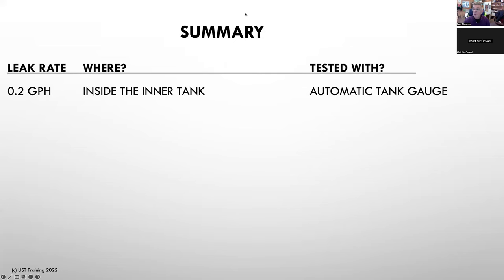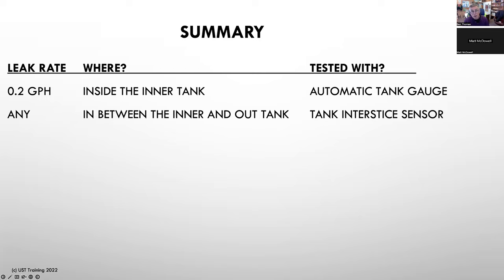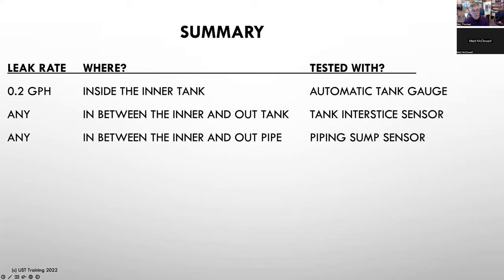So let's summarize. You've got a single or a double wall tank and you want a 0.2 gallon per hour leak test. The automatic tank gauge does the device. It looks for the leak inside the tank and gives you a leak test result of 0.2 gallons per hour. If you have a double wall tank, you're looking for a leak in between the inner and the outer tank. We don't care about the tank itself per se. We don't care about the liquid in the tank. We care about whether the interstitial space is in good shape, whether it can be wet or dry.